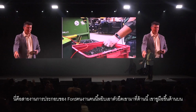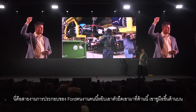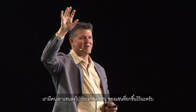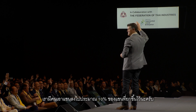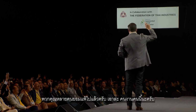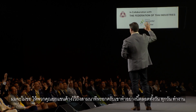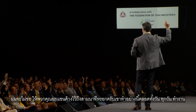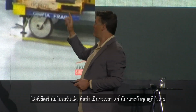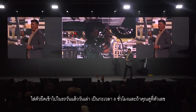So this worker picks up the fasteners, right? He comes over, he's putting his hands up. We're down about 10% of the arms up. We lost a lot of you. So this worker, right? You guys, I'm only asking you to hold it up for like 3 minutes. He does this all day, every day, putting those fasteners in the car, day in, day out, 8-hour shift.